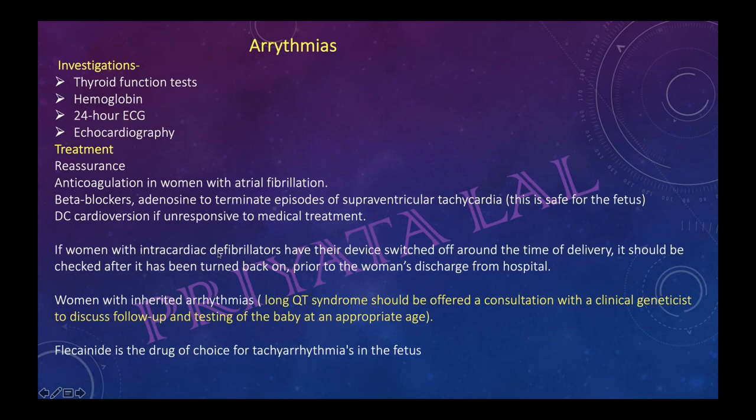There are cardiac defibrillators or devices for these women. When they go for delivery, these devices have to be switched off. Then once the delivery is done, they have to be turned on again before the woman gets discharged from the hospital. Then some inherited arrhythmias can be there, like long QT syndrome. If it is there, then discussion and testing of the baby would be needed, because it could be an inherited condition.